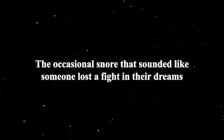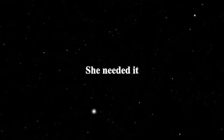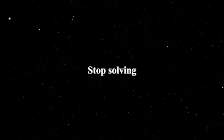The low hiss of the fire settling down. The creak of rafters cooling in the night air. The shifting of bodies under wool. The occasional snore that sounded like someone lost a fight in their dreams. And Beatrice didn't fear that silence. She knew it. She needed it. That kind of quiet wasn't empty. It was full, full of space to let your mind drift, full of room for breath, full of permission to stop speaking, stop listening, stop solving.